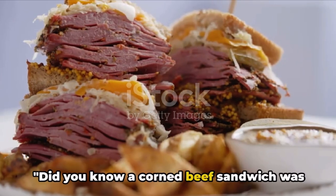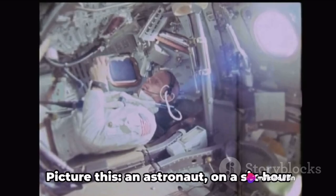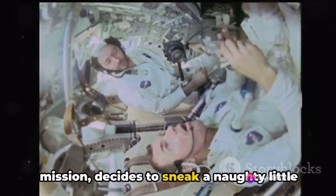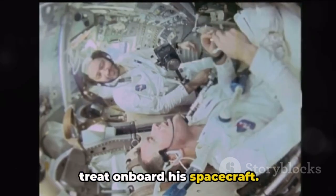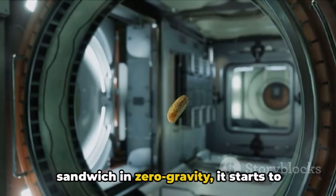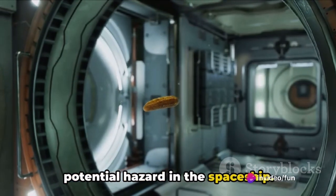Did you know a corned beef sandwich was smuggled into space? Yes, you heard it right. Picture this. An astronaut on a 6-hour mission decides to sneak a naughty little treat on board his spacecraft. But here's the twist. When he unveils the sandwich in zero gravity, it starts to crumble and break apart, creating a potential hazard in the spaceship.